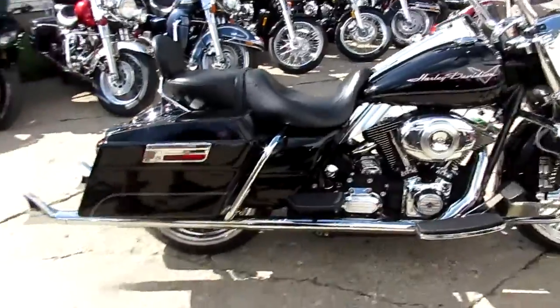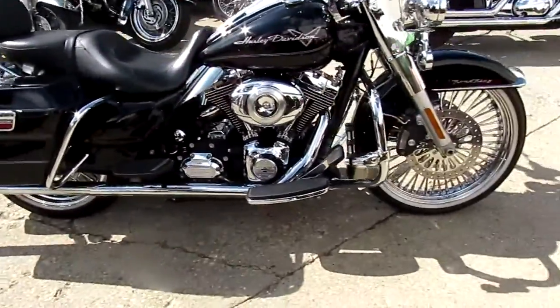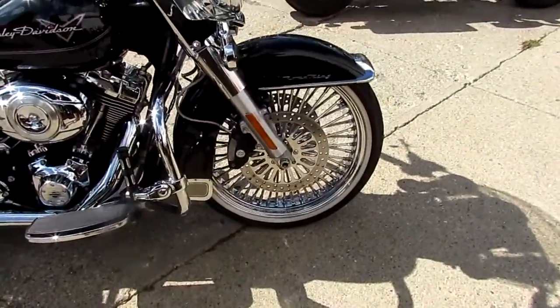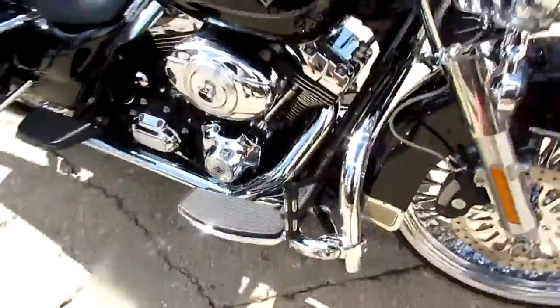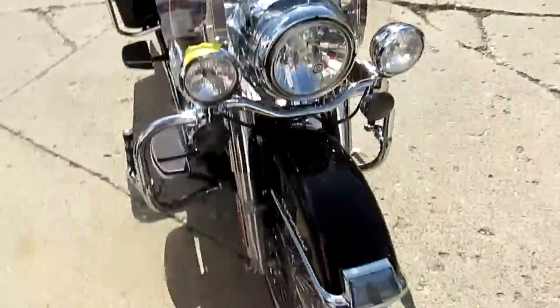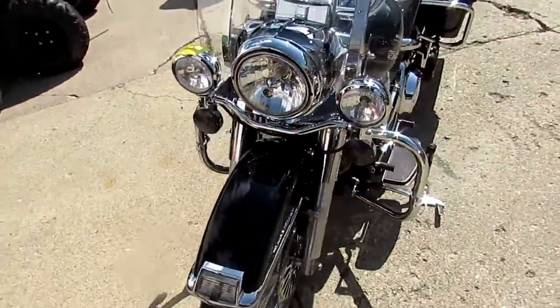It also has a fat spoked back wheel, which most guys don't do because the saddlebag hides it, but this one's the real deal. It's got the narrow white wall, slimline tires, got the big 103 in it. This thing is good looking. It's got the Samson long shots with the whale tail exhaust.